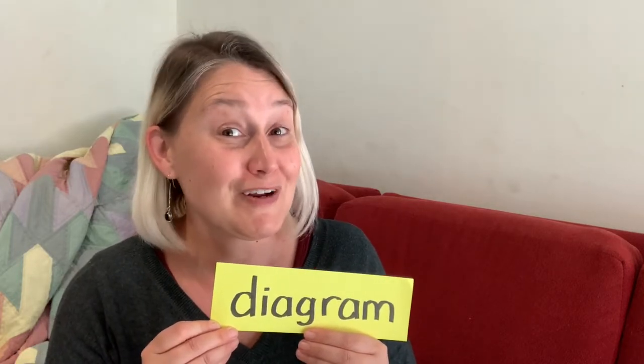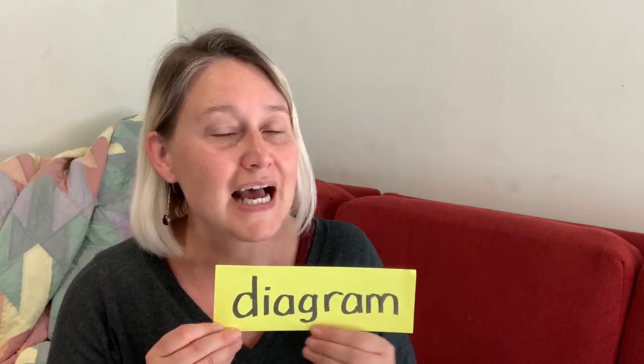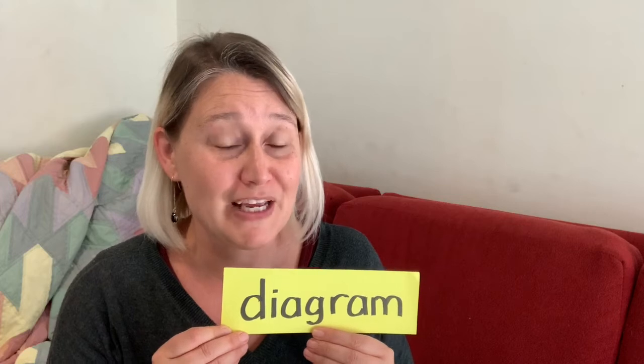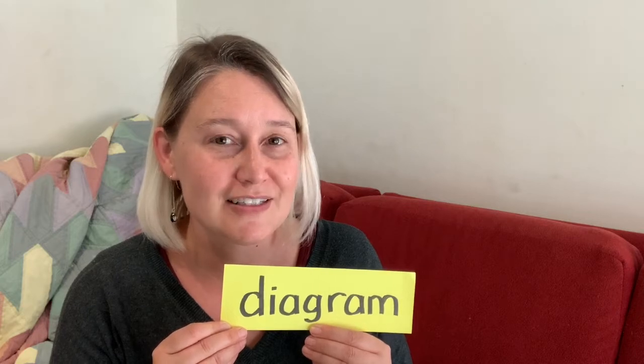Finally, what about this word? This is one of my favorite parts of a nonfiction book. This is the diagram. This is a picture way of showing information, just like we saw in that ancient Egypt book or the picture of the star colors.